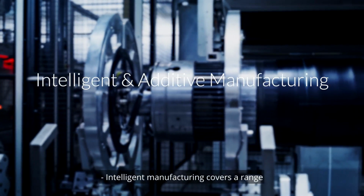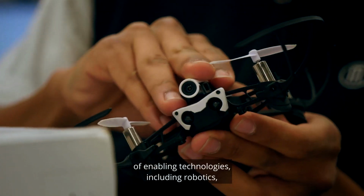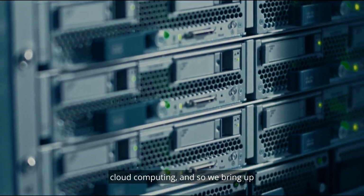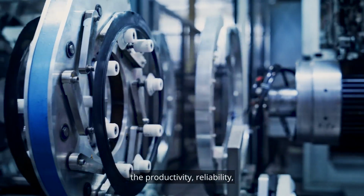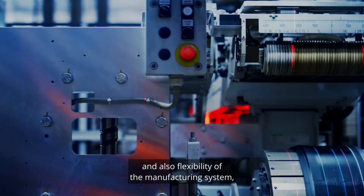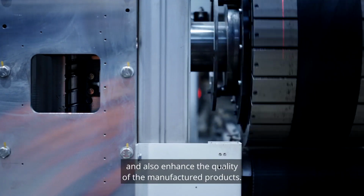Intelligent manufacturing covers a range of enabling technologies, including robotics, sensor analytics, big data analytics, Internet of Things, cloud computing, and so we bring up all these different technologies together to enhance the productivity, reliability, and also flexibility of the manufacturing system, and also enhance the quality of the manufactured products.